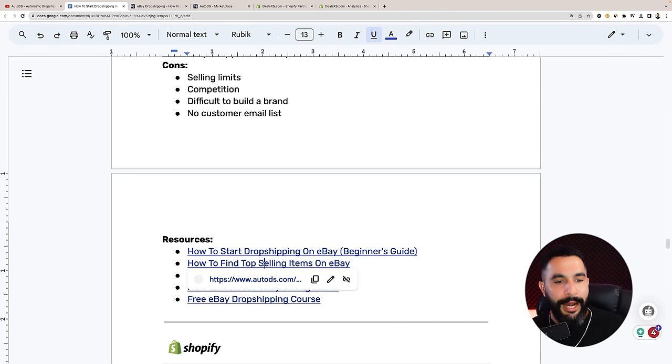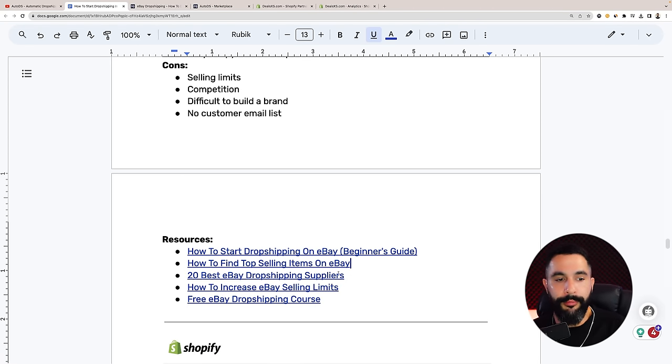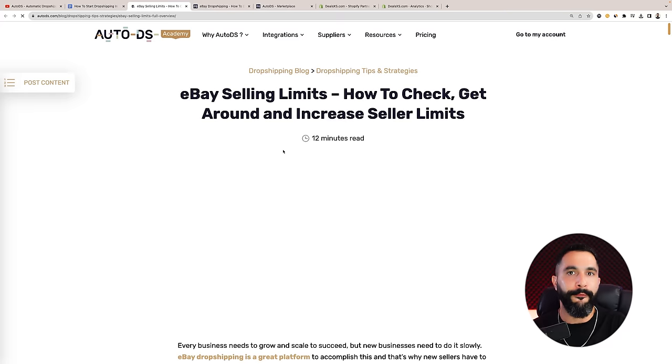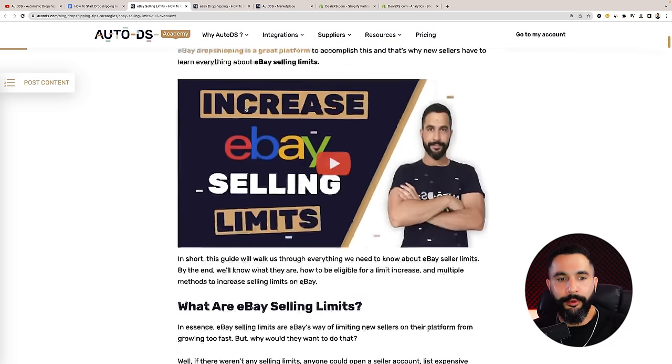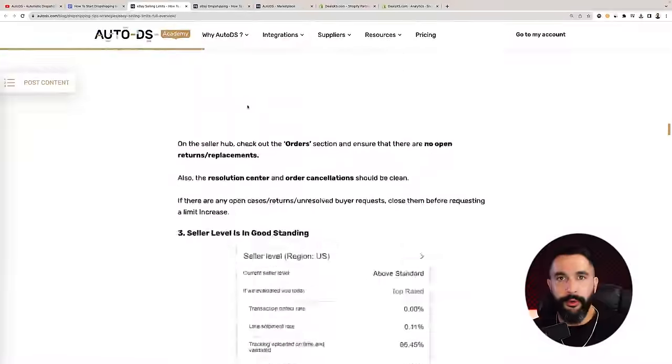The next resource is how to find top selling items on eBay. This blog article and video will help you with your eBay product research. Next is the 20 best eBay dropshipping suppliers so you can connect with the right suppliers to work with on your eBay stores. How to increase eBay selling limits. We've got a full article detailed only on increasing your eBay selling limits, which is really important, especially if you're starting a new eBay account.